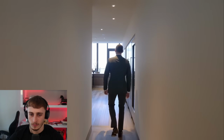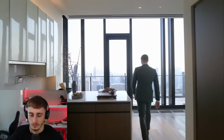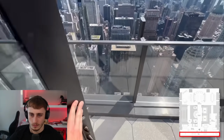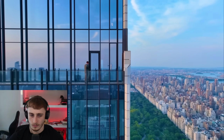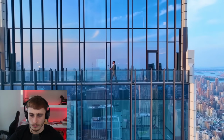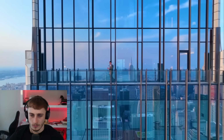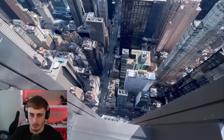So back through the kitchen, we now have our southern views with, in my opinion, one of the most unique terraces that I've come across in the city. This is your 309 square foot southern facing terrace. And a lot of times people are wondering if your neighbors can see into the apartment, but as you can see, the entire building has reflective glass. So all you see is a beautiful reflection of downtown Manhattan. And again, these views, you have the entire city at your fingertips. That is a crazy view, man.